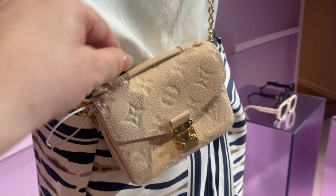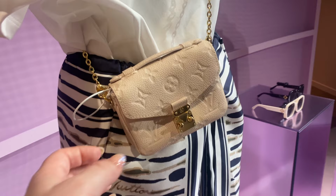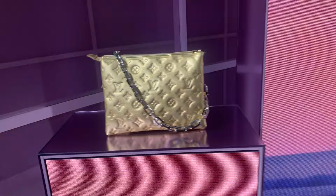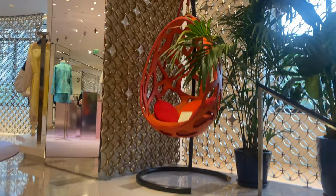It's like a little pochette métier. I have never seen that. Is this new? Some of you Louis Vuitton lovers will tell me, because I have never seen such a cute little mini bag before. I mean, it's incredible. And very unique.